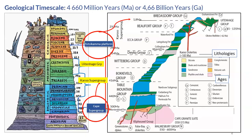So just in terms of geological timescales, on the left is a generic time scale that shows the length of time that has happened, and I've identified where our rocks sit within that. On the right is a cartoon of the South African portion of that whole stratigraphy. And on the left, I've marked where the Cape Supergroup sits, which are the rocks that form the base of what we're going to be looking at.